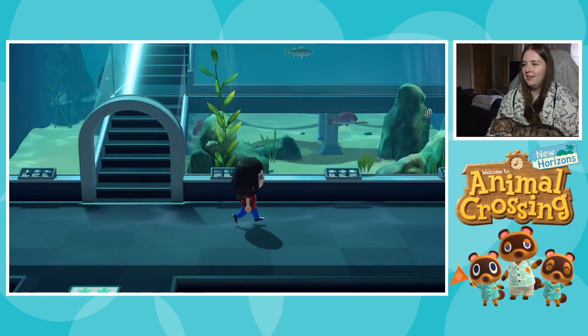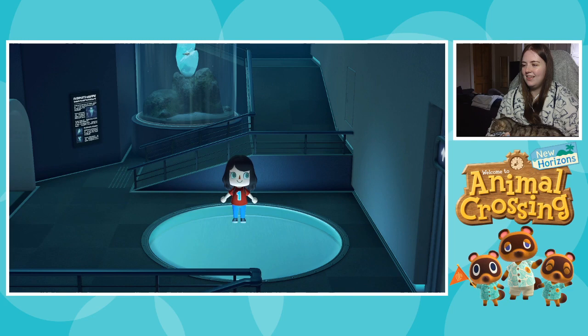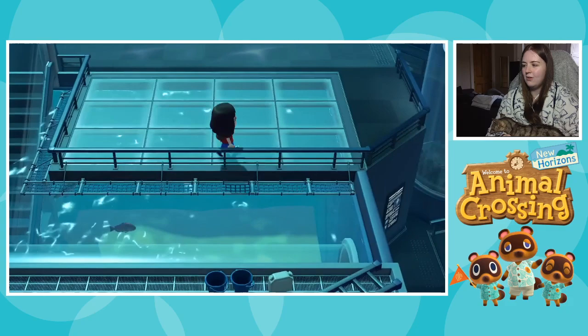Oh wow, oh man, it's the ocean fish! Look at them all. Oh my gosh, look at this over here. Oh, it's like a glass-bottomed room. Oh, that's so cool. You can go through the tunnel and everything. Oh man, this is so awesome. Are we gonna have like all the sharks and stuff up here?